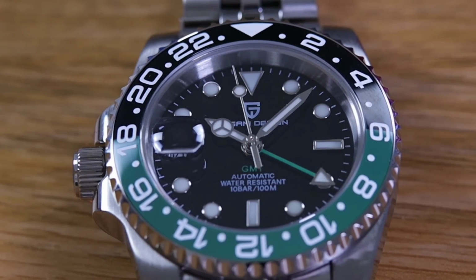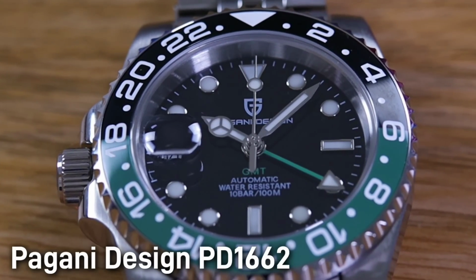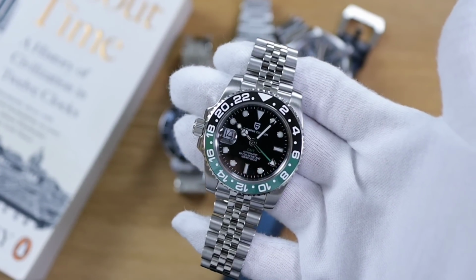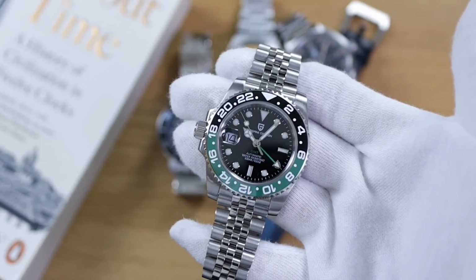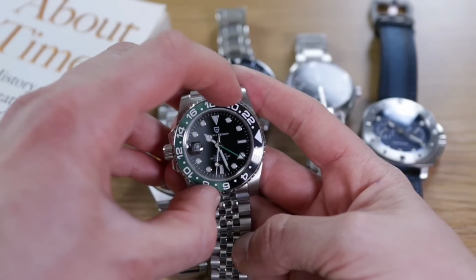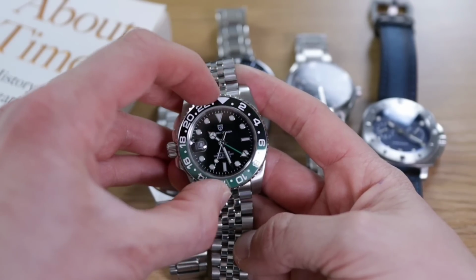A lefty self-winding automatic GMT watch, and once again at $50 this is a bargain price. The rotating unidirectional ceramic bezel is bicolored. The look gives away the inspiration with ease, I presume, I hope. I actually wanted a lefty watch for quite some time, but I couldn't quite find what I was looking for in the right budget. Usually they're way over $100 on AliExpress. But $50, we're getting an automatic.